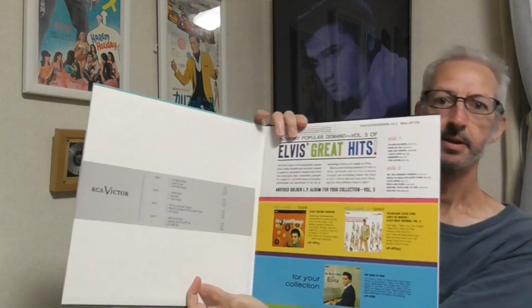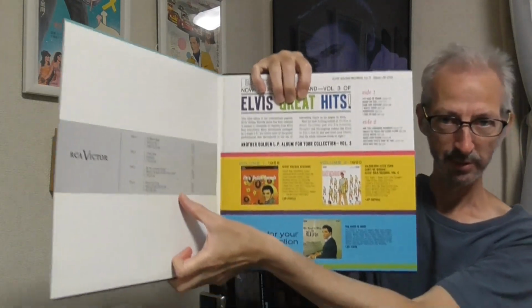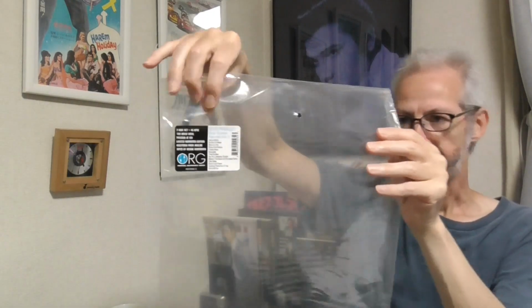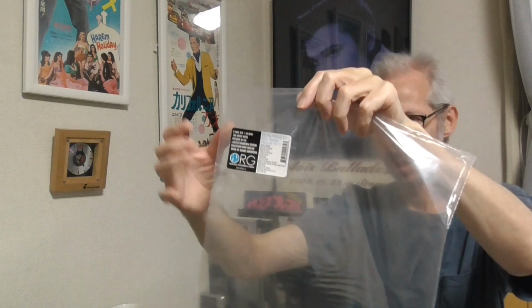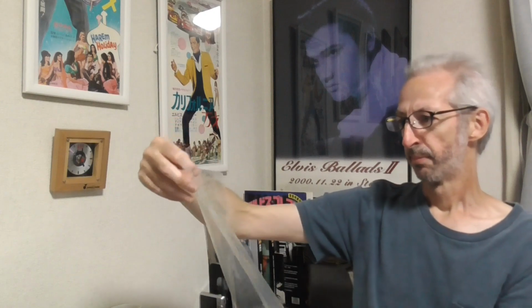There's the inside. That's the familiar back cover here on the inside, and on the left side it has all the tracks. Now the reason why it's a double LP is it plays at 45 RPM and there are only 3 tracks per side. And it came in this baggie here, and this is the original hype sticker that came with it. ORG, Original Recordings Group, 2-disc set, 180 gram vinyl, pressed at RTI, numbered edition. And this one is number 676.